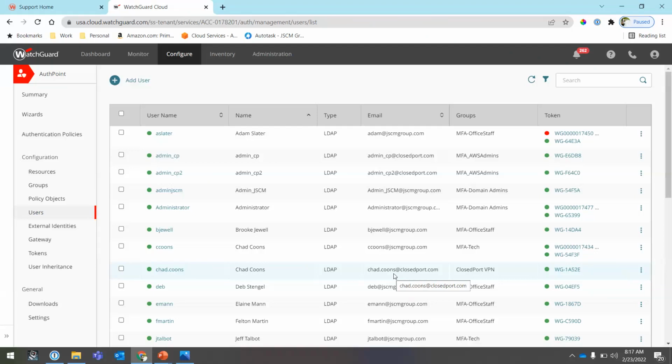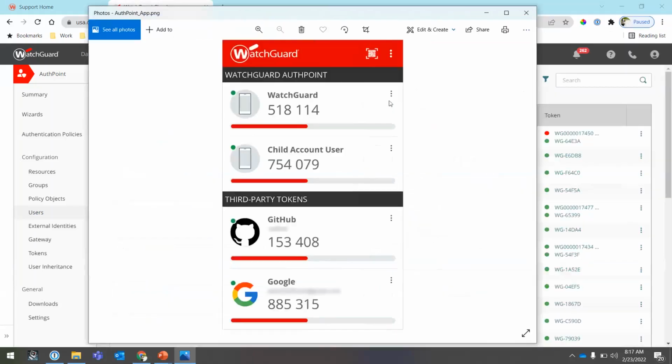So when they get that activation email, there's a QR code, they scan that into the app, and that is what will create their token. Now, just as an example, this is what our app is going to look like. Tokens that we are setting up through our AuthPoint portal will show up in the top section, and then in the bottom section you can do third-party tokens. So if you come across a website that allows you to do MFA by scanning a QR code into an authenticator app, there you go.